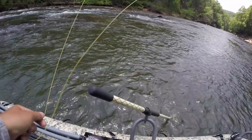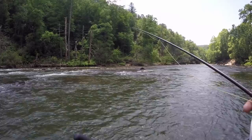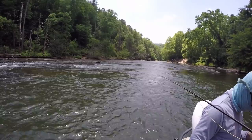Back break, we're about 2/3 of the way through the float. Colin just caught a nice rainbow. I'm gonna get through this little whitewater section and turn the boat over to him, but while we're just sitting here, kind of enjoying ourselves, I'm gonna try and pop a fish real quick. That'd be cool.